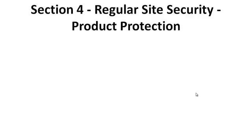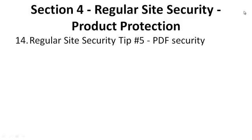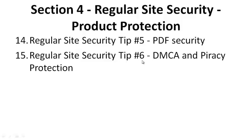Of course, we got section 4, which is regular site security and product protection. We're going to talk about PDF security. And of course, video 15, tip number 16 is going to be the DMCA and the piracy protection, which is basically, if you're not aware, the Digital Millennium Copyright Act basically gives you the ability to contact a web hosting company and say, hey, so-and-so is using my files, breaking my copyright, please take it down.